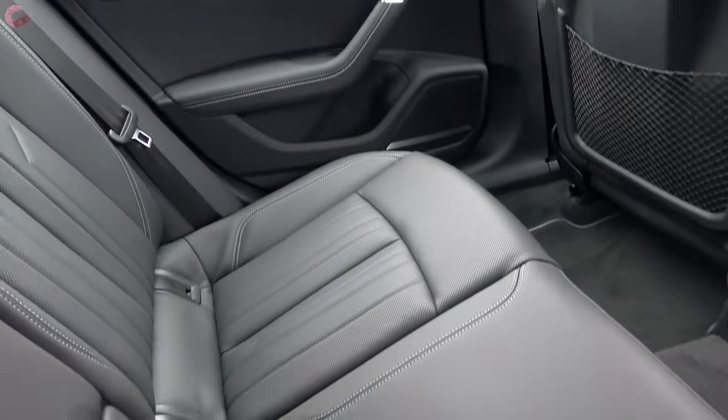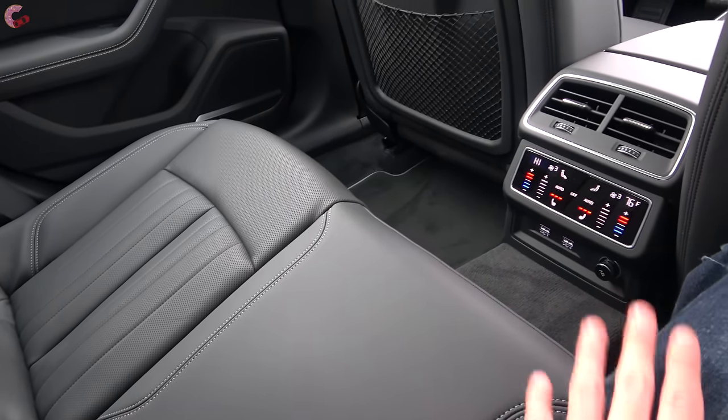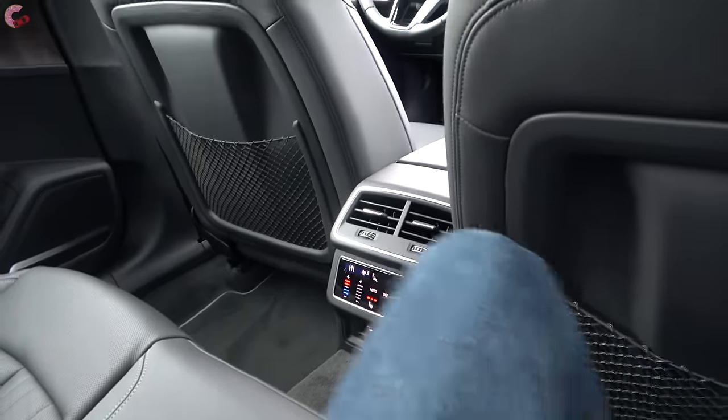Overall, I'm super impressed with this all-new A6's rear seat. It's extremely comfortable, and you have all of the luxury features and amenities that you could ever want.